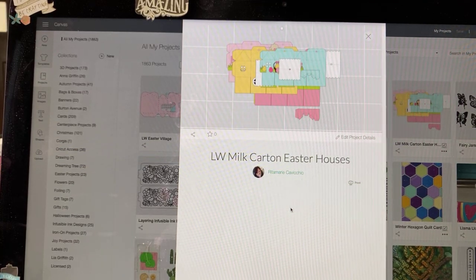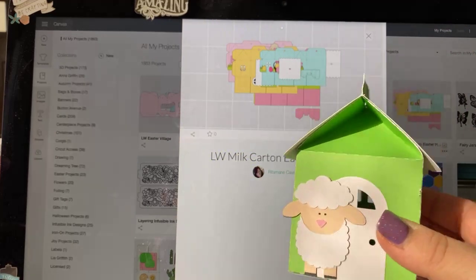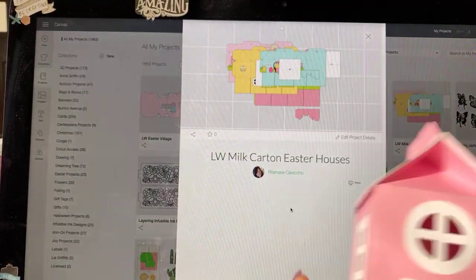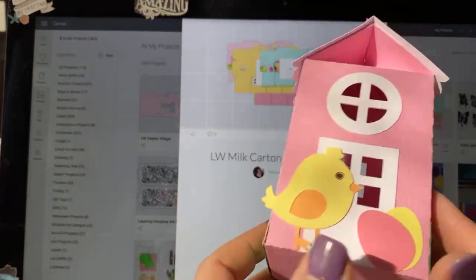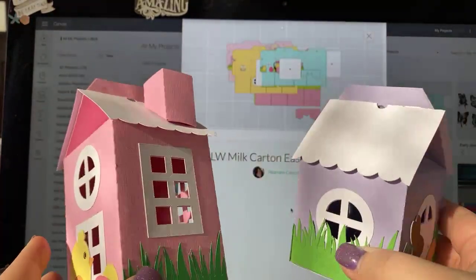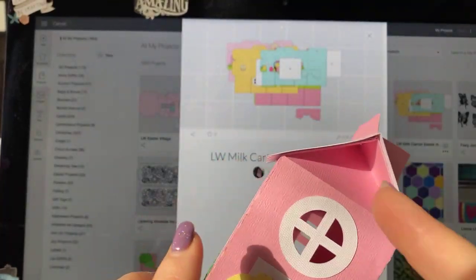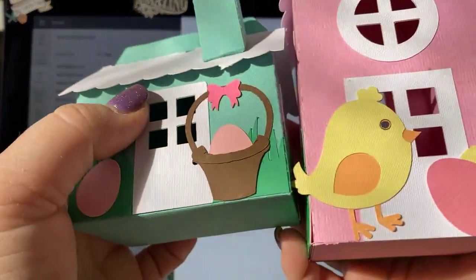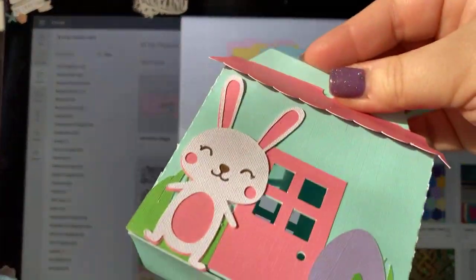So I thought that we would also do another Lori Whitlock project, and that is these Easter houses that are made to look like milk cartons. There's actually 5 of them that I put together, and I'm going to show you how to put them together today. There are a couple of things that I want to point out about these, but the thing I really like about it, it's got this sort of tri-top that looks like a milk carton, and also they have these adorable little characters. Look at the bunny one.